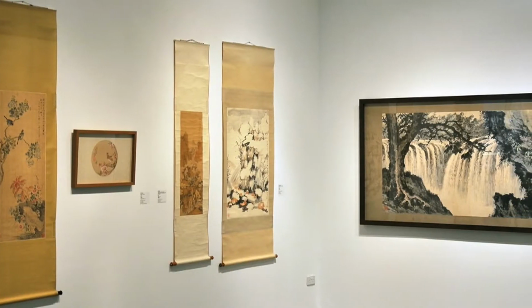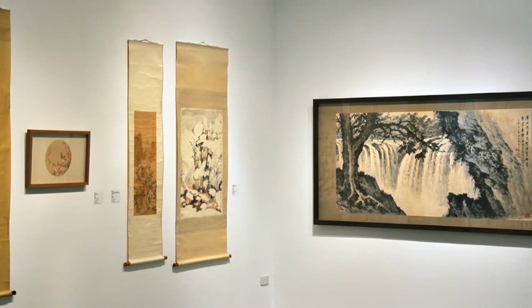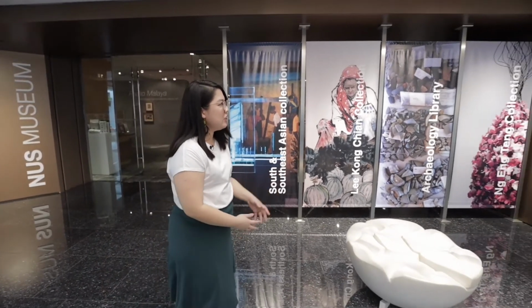The second collection is the Lee Kong Chian Chinese Collection. It is an extensive collection of Chinese ceramics, bronzes and jades, including ink paintings from both modern and contemporary artists today. The Lee Kong Chian Collection is interesting because it started at Nanyang University before making its way over to the Kent Ridge campus. Why? Because Nanyang University and University of Singapore merged to form the National University of Singapore in 1980. The third collection is the Ng Eng Teng Collection.